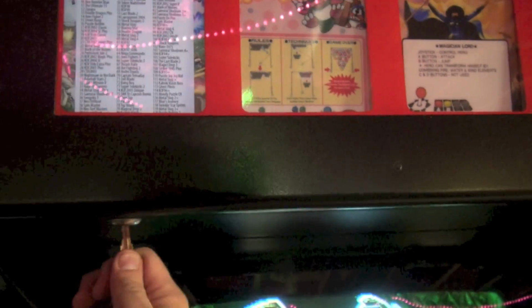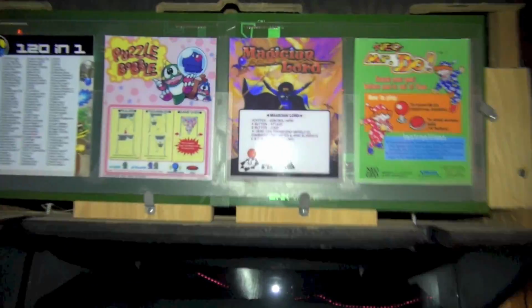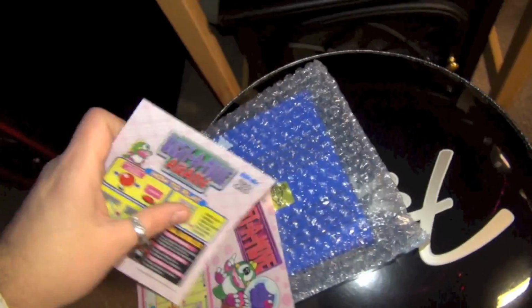And if you've never seen how this works, there's 2 keys down there, and you open those up to open this up to get the mini marquees out. And so let's get this crappy one out of here. And you can see how I did it just on photo paper. So let's grab these. And you can see how it lights up.